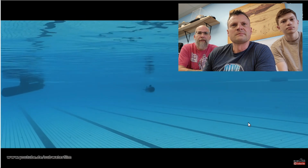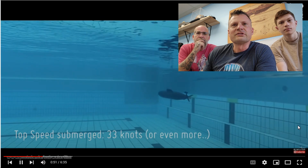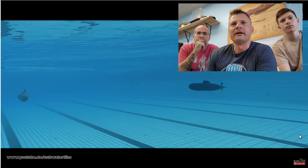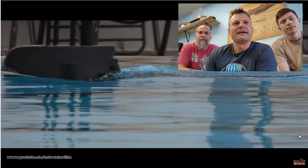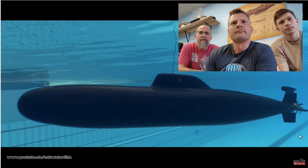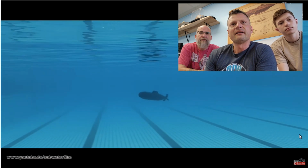Pretty maneuverable there, too. Yeah, take a look. I think his stern planes are oversized. This looks to be like a standoff scale boat. It's not perfectly scale, perfectly accurate, but from a fun perspective, this is kind of what you want to do. Yeah, that's a 214, pretty sure. And he's got his antenna sticking up too. That's kind of a cool idea. So it is a low frequency boat, but he's got it sticking up.